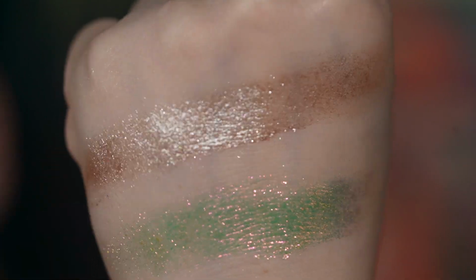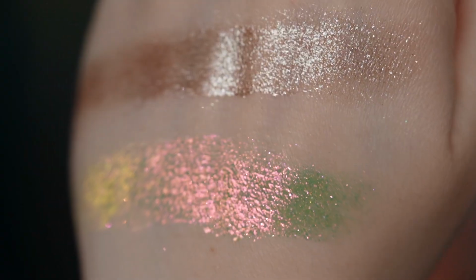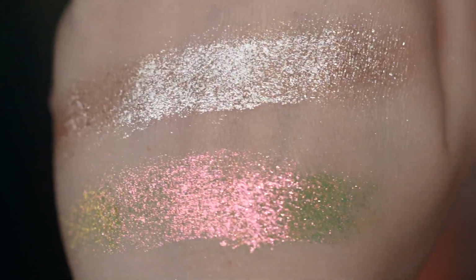And this one definitely, like I said, feels a little bit kind of pasty. 13th Zodiac definitely has a little bit more sparkle to it, but it does smooth out. It just needs the pressure of the finger.